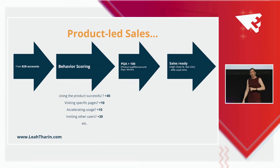And now our accounts are ready to reach out. So they're ready for sales to go. We have a high closing rate, we have a low CAC, and we have 40% less lead time. Why? Because behavior is much more indicative that somebody actually loves your product, and it changes the entire conversation. Hey, I've been noticing that you were using our product. Do you mind talking about it? Yeah, sure. I love it, of course. I don't mind being called by someone from a product that I love. I love Miro. If they call me, I can talk all day about what I love and what I hate about the product.